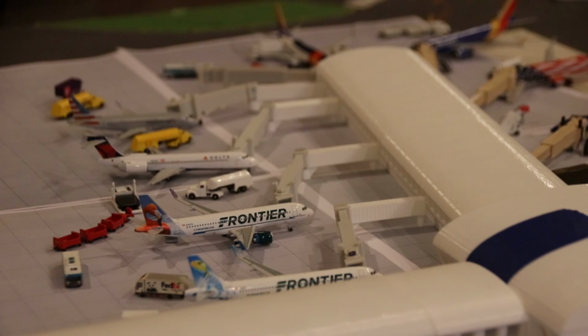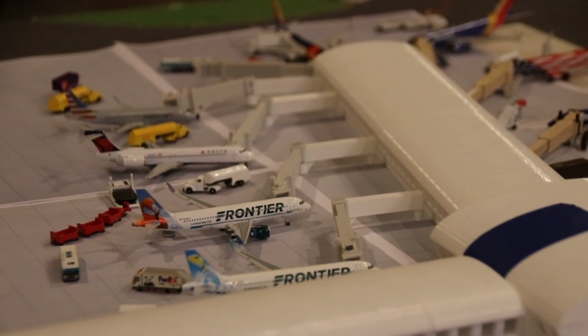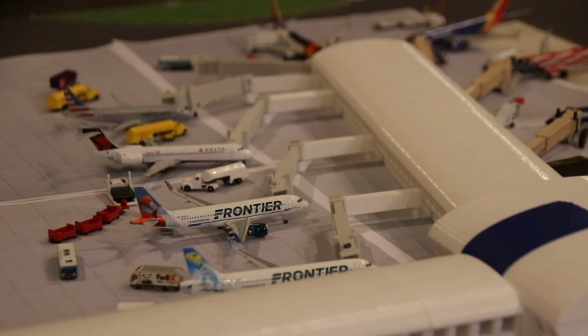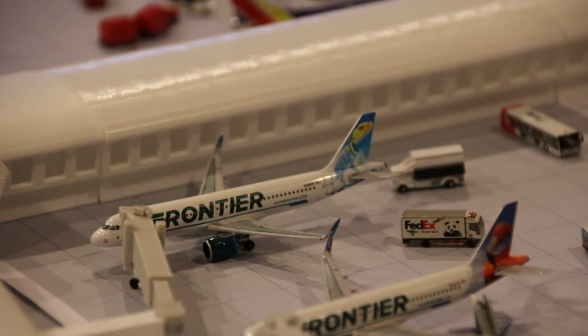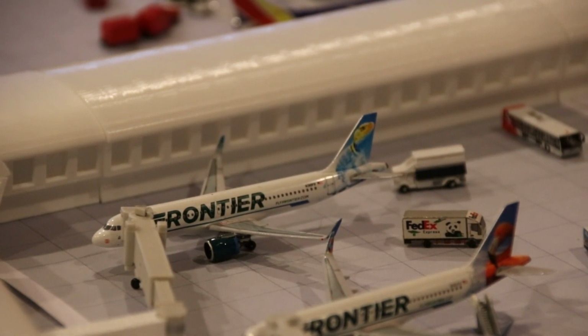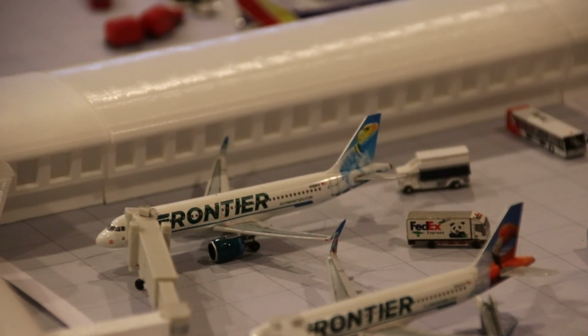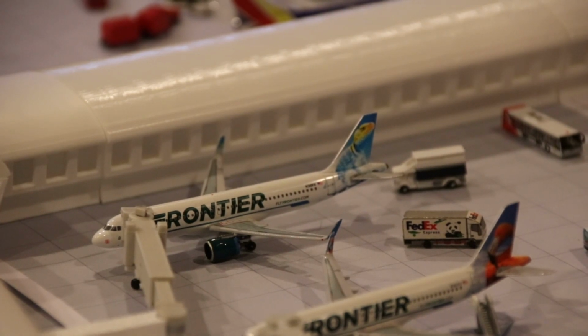At gate 21, we have a Frontier Airlines Airbus A320neo in the Flo the Flamingo tail. This aircraft is just arriving at the gate from a flight from Denver, Colorado. And over here, we have a Frontier Airlines Airbus A320neo in the Sunny the Lizard tail. This aircraft is getting its fuel and catering on board for the flight out to, we will say, Cleveland Hopkins International Airport.